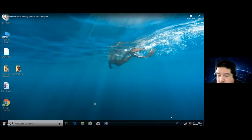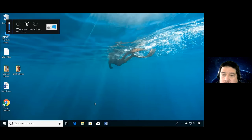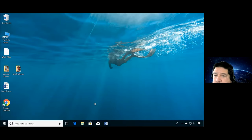Have you ever downloaded or saved a file only to have trouble finding it later? Trying to track down a misplaced file can be frustrating or even stressful. But if this ever happens to you, don't panic. The file is probably still on your computer, and there are a few good ways to locate it. Let's take a look at some of the techniques you can use to retrieve your files.